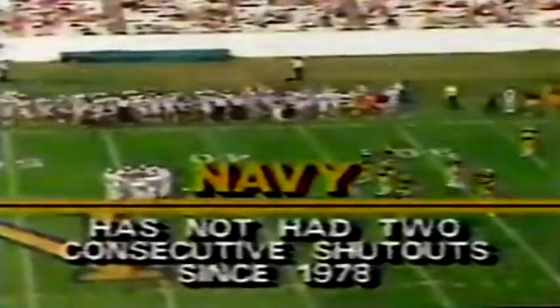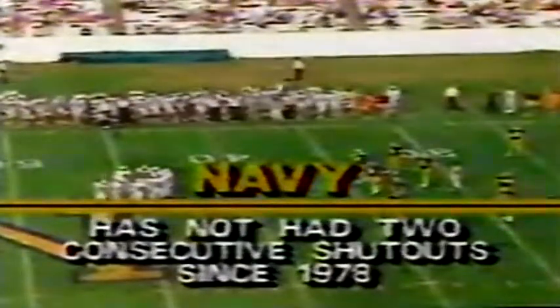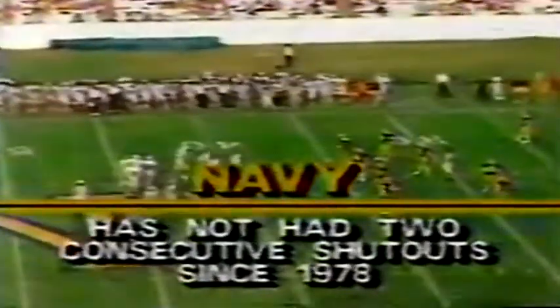And you can bet that the defense is very cognizant of that fact. Shutting out an opponent, of course, is probably the greatest compliment it can have. They would have liked to keep the Big Green out of that end zone. In today's offensive-minded game, it just doesn't happen that often.